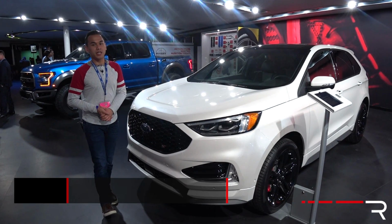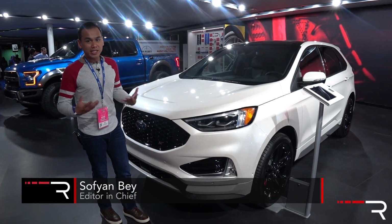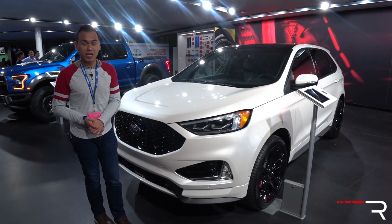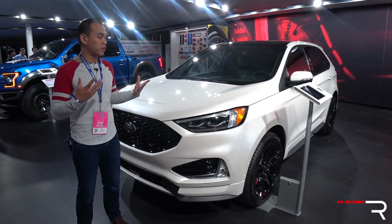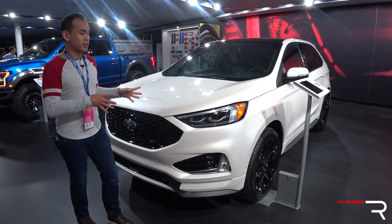Now in Ford's SUV lineup, the Edge occupies the middle ground between an Escape and the three-row Explorer. And sales-wise, it's done pretty well for the company. Ford consistently moves over 130,000 units every year here in the States. So for 2019, they're finally giving the Edge a redo. And this generation, when it was introduced in 2015, did pretty well for Ford. I really liked the new design language.